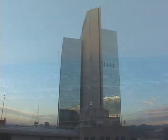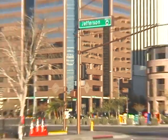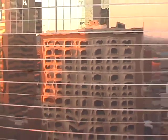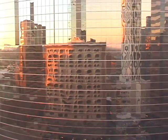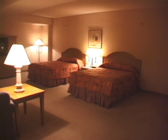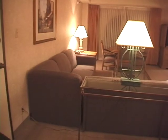It's at an elevation of 1,200 feet in the southern part of the state, so it's quite hot in the summertime. There's no question this is a desert environment. We were here in the winter in December, and it was very pleasant. Typical winter temperatures will range in the 60s and 70s. Very comfortable. We stayed at the Crown Plaza right in the heart of downtown.